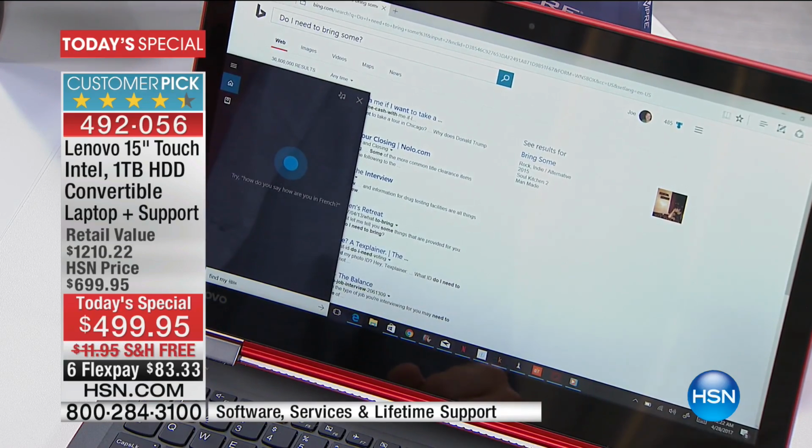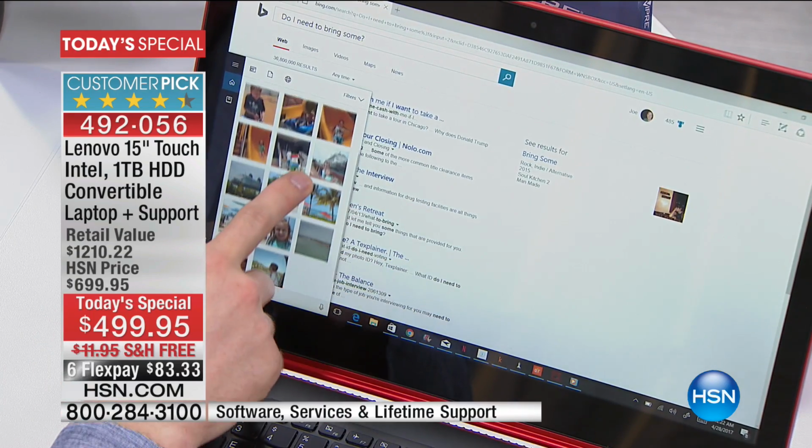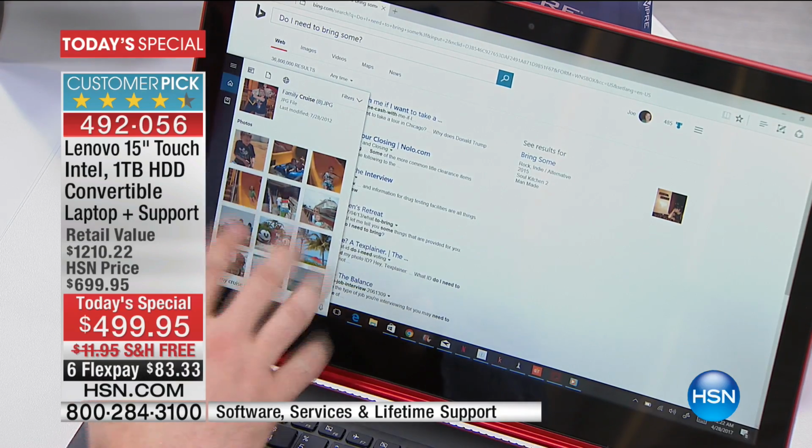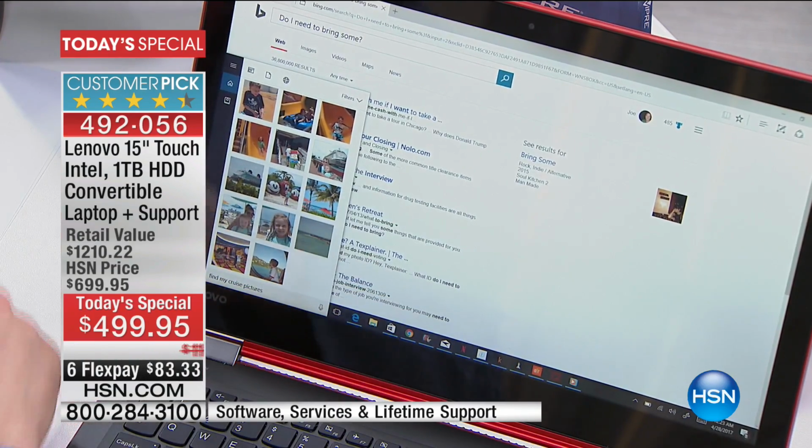Find my cruise pictures. So now she's actually going to search my hard drive. She's not searching the internet. She's finding all my photos that are associated with me being on a cruise. So now I can ask her questions. She can find things for me. She can give me dates. And then she can search on my hard drive.